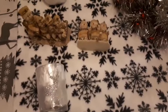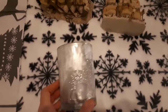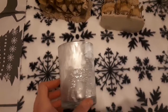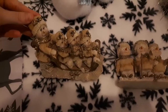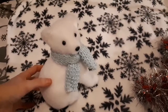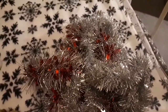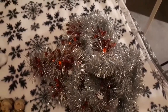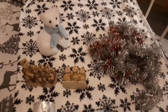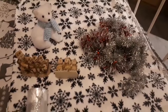So I still have some super cute ornaments to decorate my room with. So we have this super cute reindeer silver candle, which is so nice. And then we have these little snowmen ornaments as well. And then we have my polar bear, which is cute. And then we have some tinsel just to go around my bed, and maybe on my dressing table or near my TV. So I'm just going to time lapse that, and I'm also going to put some Christmas music on as well.